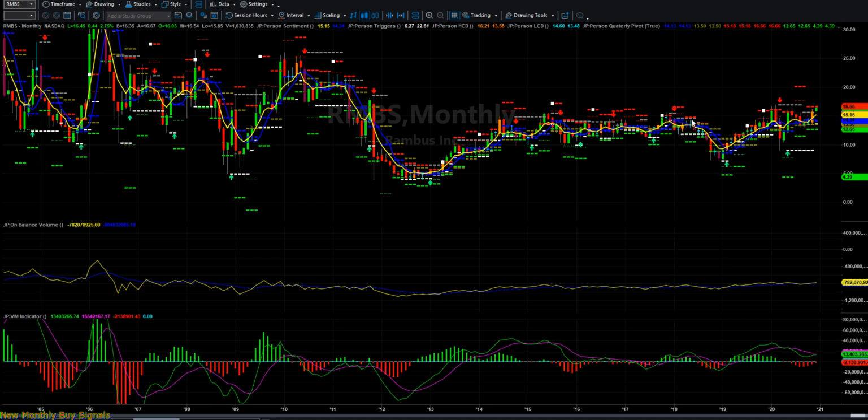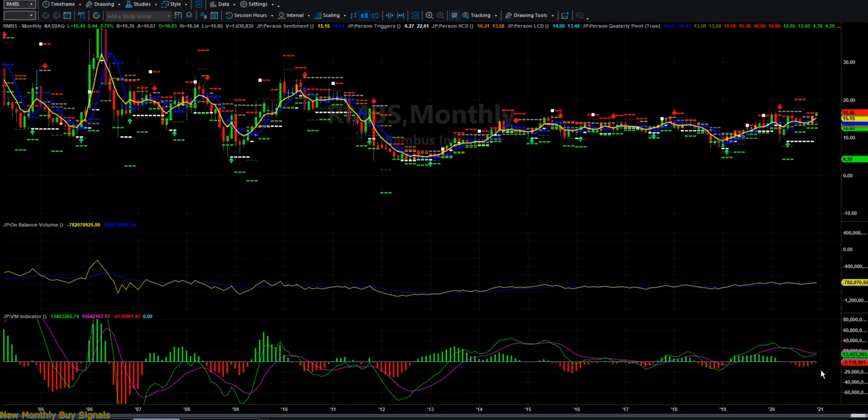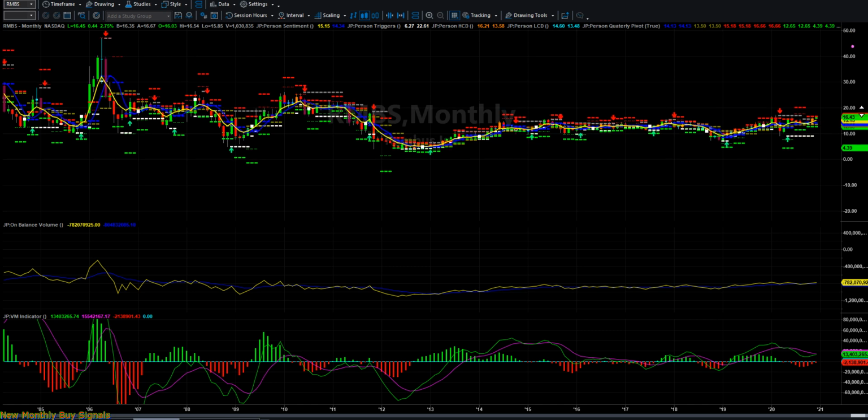And the longer the sideways action, the bigger the breakout could be. Is this the year for Rambus? Volume's not 100% behind the move, but I would say the risk factor is pretty minimum. Follow that trade and look for possibly closes above $17 on a monthly basis in December. And man, this could be one hellacious breakout.